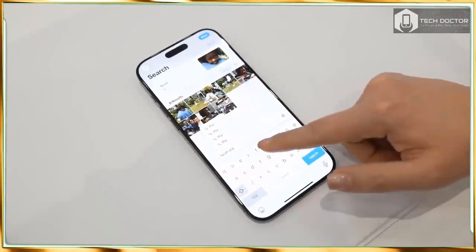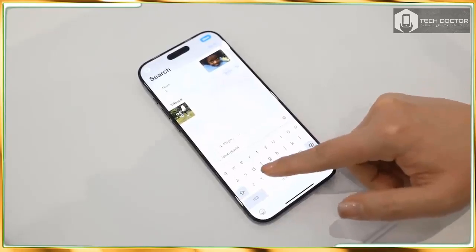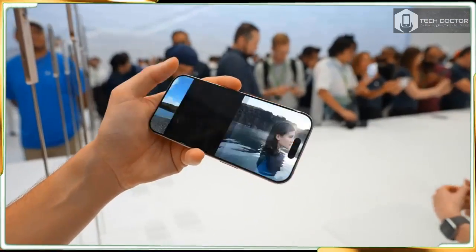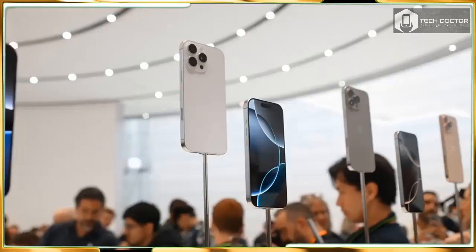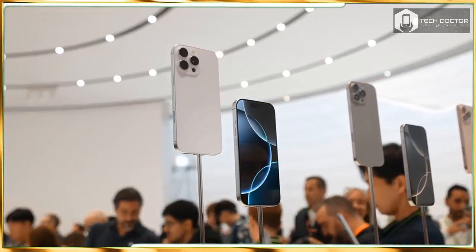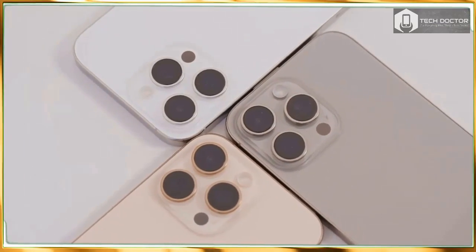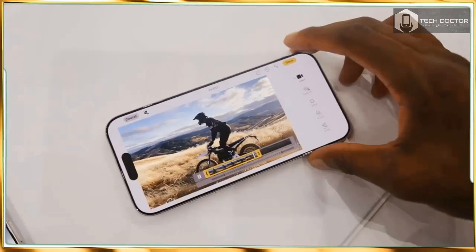In terms of camera upgrades, Apple packs a fair number of improvements into the iPhone 16 Pro and 16 Pro Max, starting with a 48 megapixel Fusion main camera that's designed to cut down on shutter lag. At least based on the sample photos, it looks like these cameras can take sharp images of things like a flowing dress in motion with good sharpness, but we'll be putting that to the test.